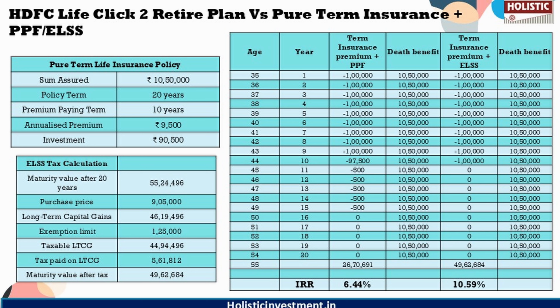Instead of investing 1 lakh annually in this policy, you can actually purchase a pure term life insurance policy with a sum assured of 10.50 lakhs. This would cost approximately 9,500 rupees annually for a 20-year policy term with a 10-year premium payment term. So this leaves us with 90,500 rupees per year to invest based on our risk appetite.